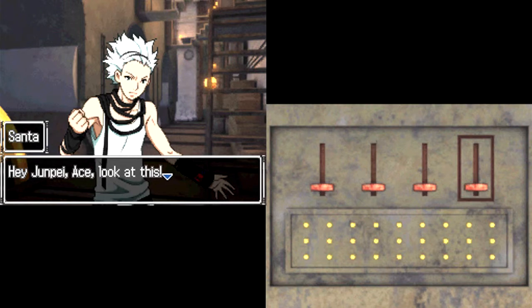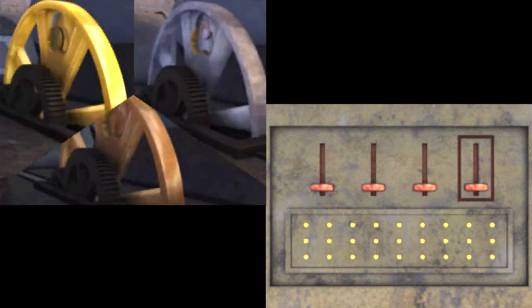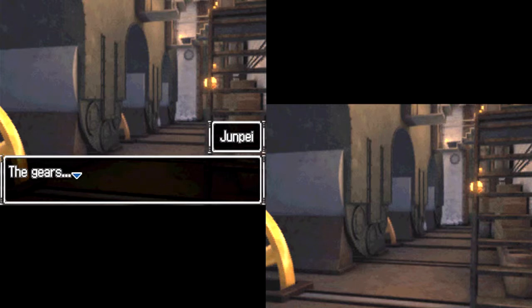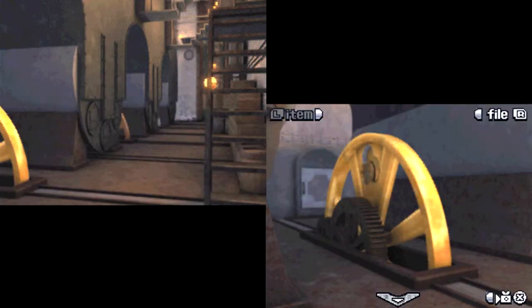Hey, Junpei, Ace, look at this. There's big gears turning under the boiler here. Yeah, these different colored gears. Wait. They have that thing that we have to put into that one door, it looks like. The gears. They're spinning. What are you guys waiting for? Let's start looking. Okay, let's take a look.